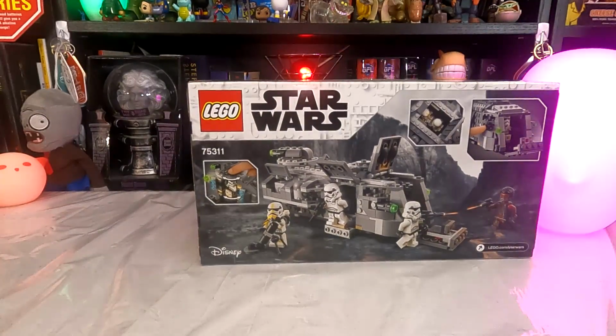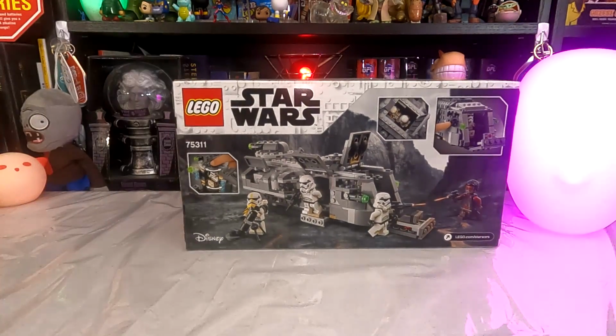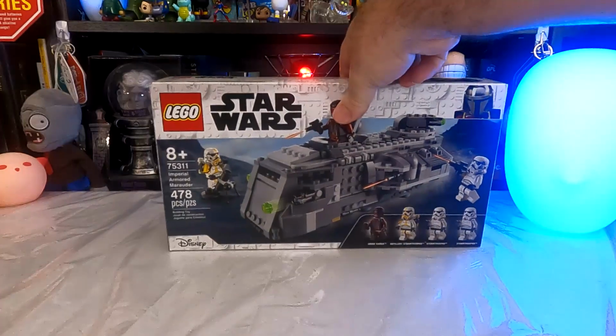And as much as I wanted to see a Lego kit of it, it is definitely not to scale from the one on the show. It's a lot smaller. That doesn't mean we can't enjoy it. That's kind of the case with a lot of Lego vehicles.